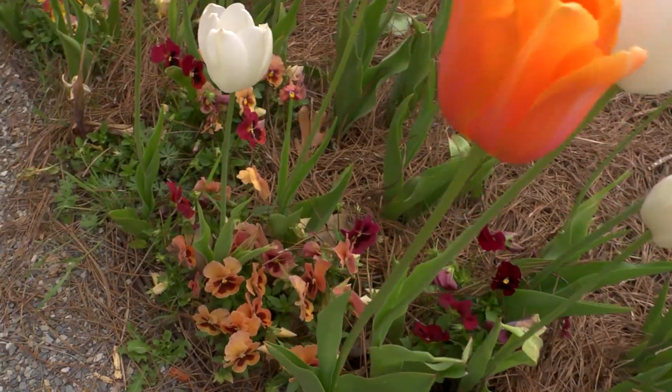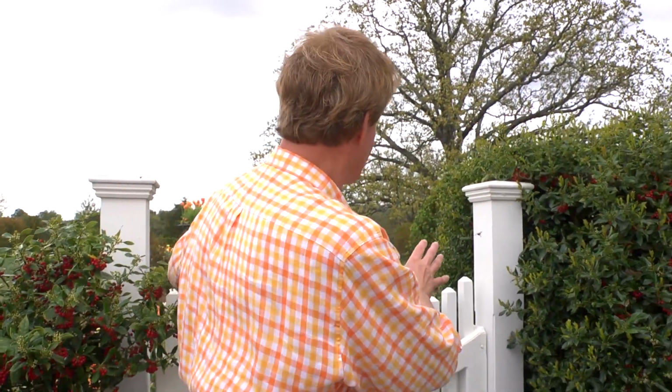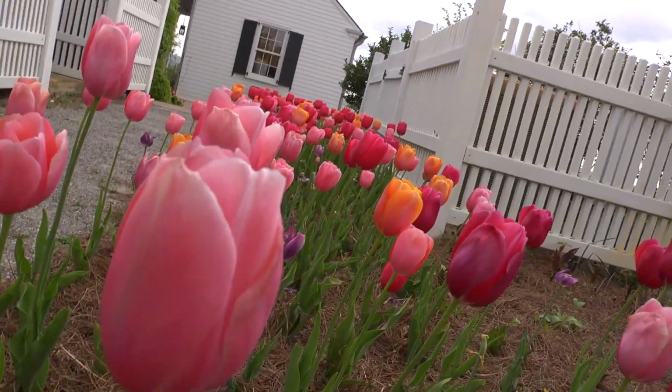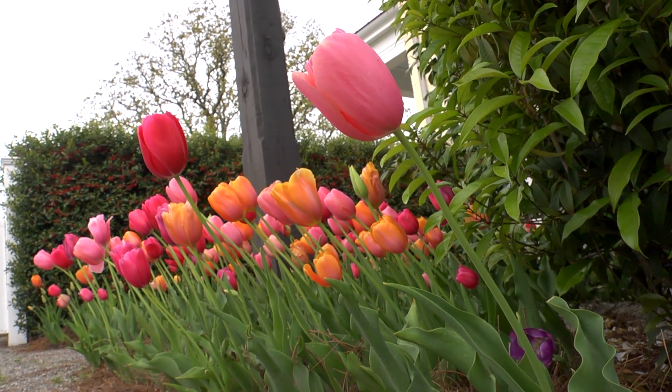But what's so interesting, I think, if you want to create mystery in a garden, suspense, intrigue, if you want to draw a visitor through, if you can come through a hedge or a gate and on this side have one colorway, and then you come through here and then boom, you see an entirely different colorway. What a surprise. But I just want to point out one thing.